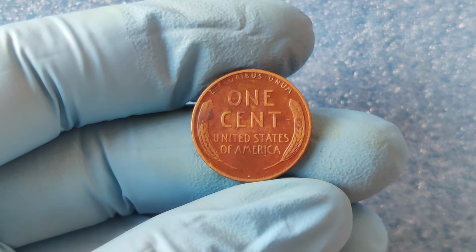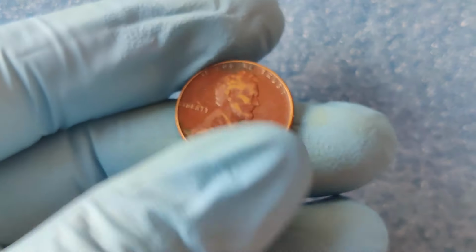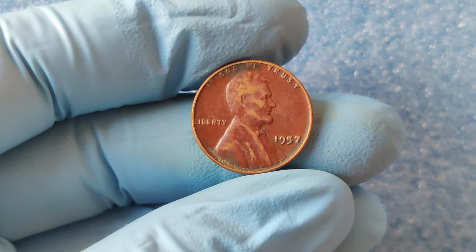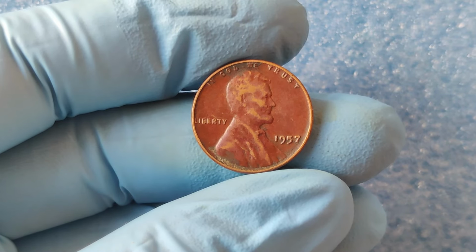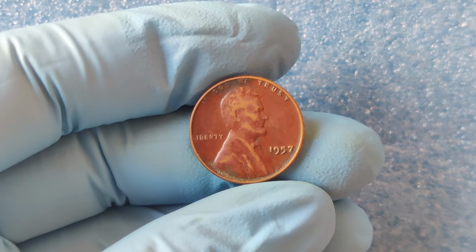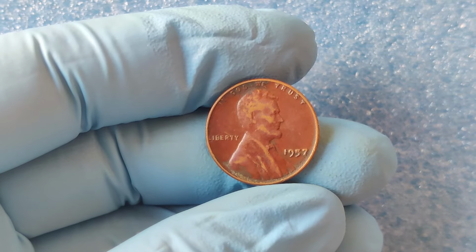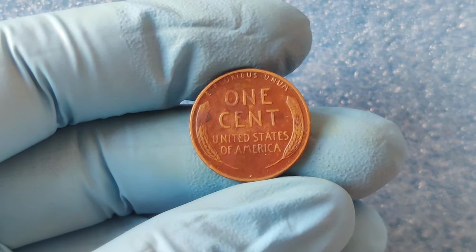You can bring it to a reputable coin dealer, list it on online marketplaces like eBay, or consider auctioning it through a company like Heritage Auctions, where rare coins often sell for premium prices. Just be sure to do your research and ensure that you're dealing with trusted professionals to get the best value for your treasure. So there you have it, folks. The 1957 Lincoln penny may look like just another coin in your change jar, but it could be a valuable collector's item worth tens of thousands of dollars.